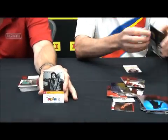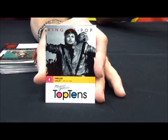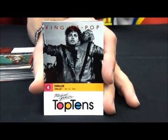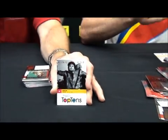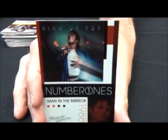This is one of my favorite facts, and it's represented on this card. You can see the song Thriller in this set is featured in the Top 10s. Thriller in the United States was never a number 1 hit. The highest it reached on the Billboard chart was number 4. It's crazy. Around the world, it was a number 1 hit. That's why it's featured on his record entitled Number Ones. But in the U.S., the highest it ever got was number 4.